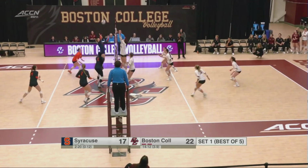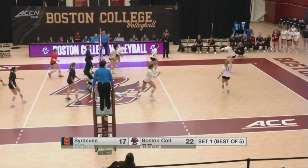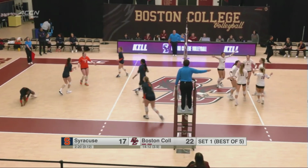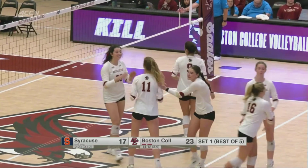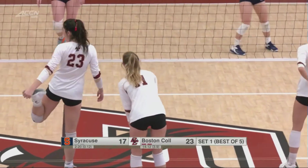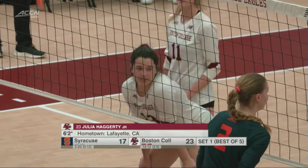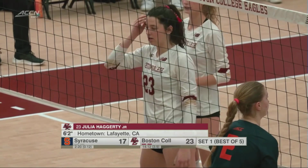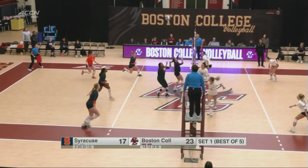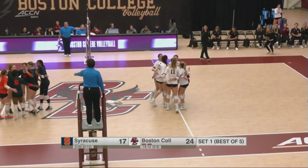There's a tip dug up by Crabtree. Haggerty there with the block on the second effort by Schlichter. Third time off the hands, right to Schroeder. Lambros, Crabtree finds a seam. Haggerty getting a piece of everything up front. That's what she does best. BC 2 points away from a first set victory. Searzant turned away. Haggerty right there at the apex.